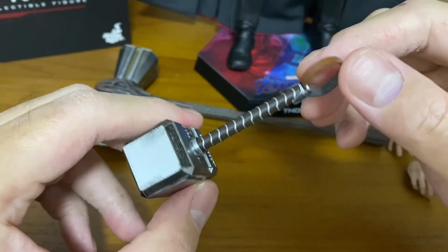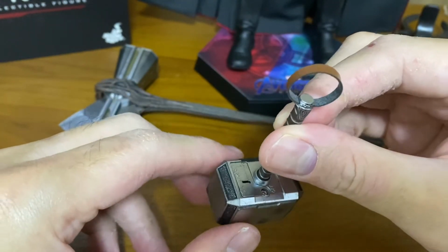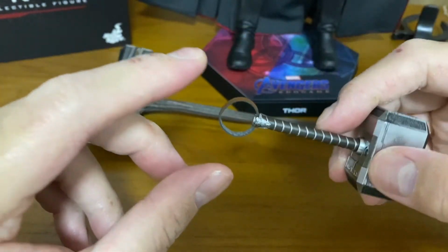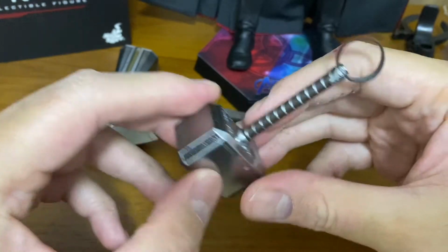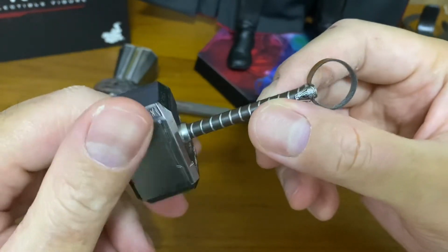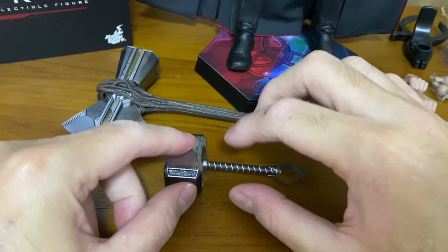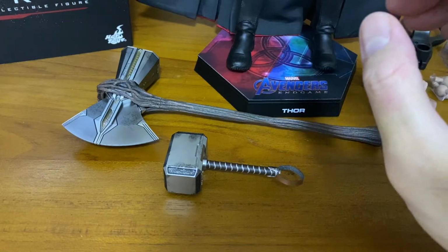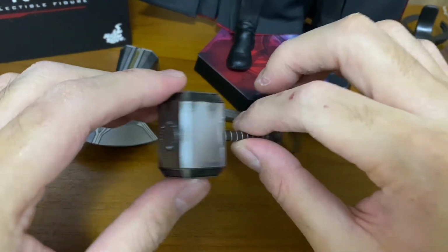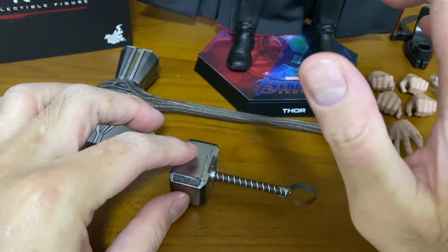A bit concerned though. This is a pleather part. As I always mention, hopefully it lasts as long as possible before it starts flaking or disintegrating. So excellent Mjolnir here. I think very similar to the one included in the Endgame Captain America, but it just feels heavier. I don't know why, or maybe I'm wrong. Nonetheless, excellent accessory.